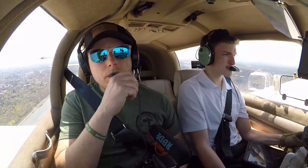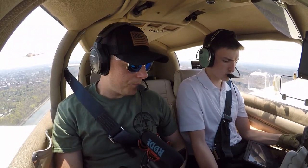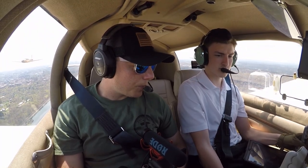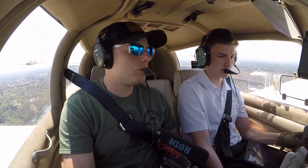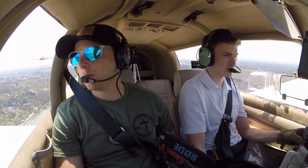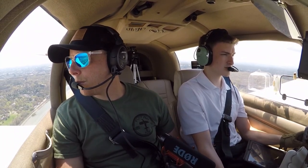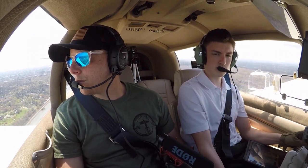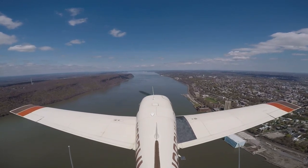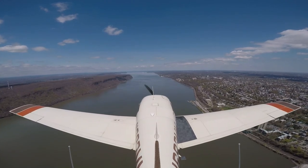Still going north up the Hudson. Hudson River traffic, White Cherokee, northbound, 1,100 feet, George Washington Bridge. Hudson traffic, White and Blue Piper Warrior, GWB southbound, 1,000, Hudson River. Hudson River traffic, flight of three Moonies, Alpine Tower, northbound 1100. Going to be making a teardrop 180 up at the Tappan Zee Bridge and heading back south.